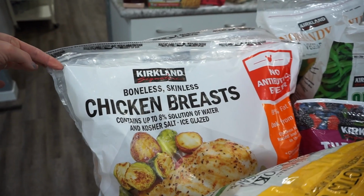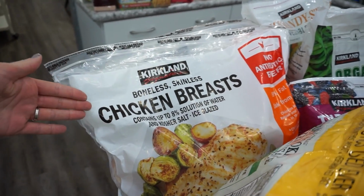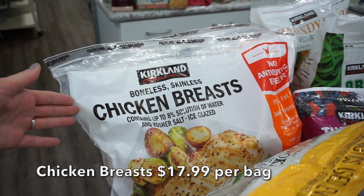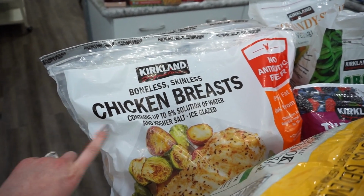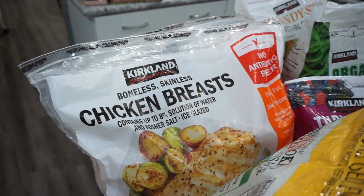I also grabbed 2 bags of their boneless, skinless chicken breast here. I actually really, really like this, and I'm normally not a fan of frozen chicken like this, but I am very impressed with the quality of this. So if you're looking for good chicken, Kirkland is a great brand for that.